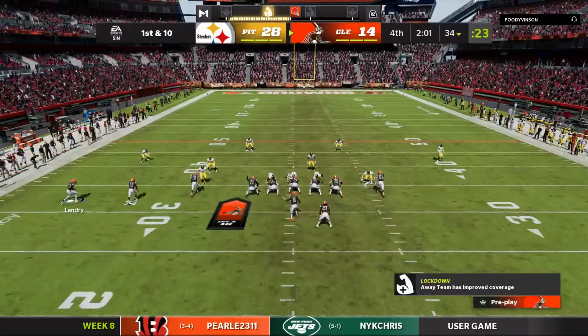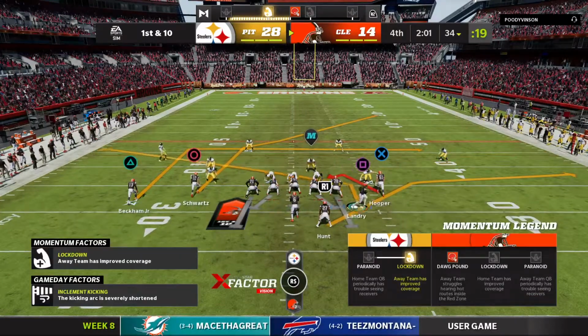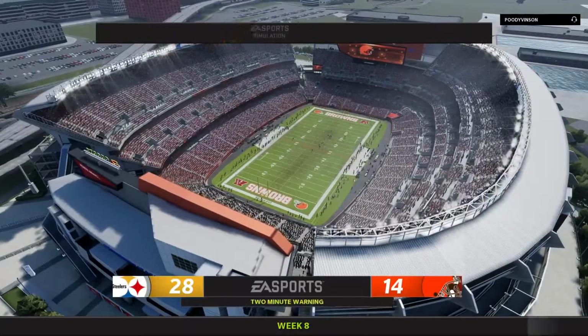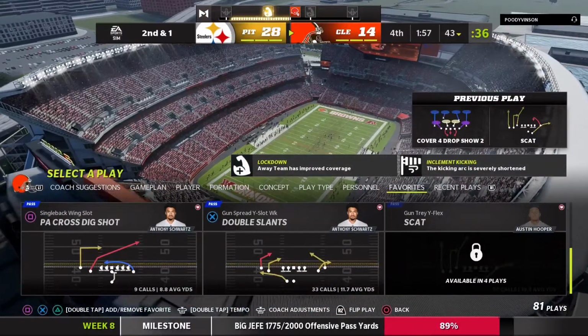The Cleveland offense ready to go. Mayfield on first down. He's got Landry. Now this will leave him a yard short. Nice pickup of 9 yards on first down.